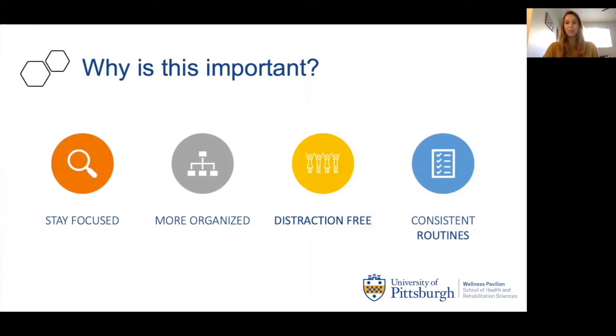Also, this will help you stay organized as you have all your necessary materials in one place where you decide to have your workspace. Another reason is that it's important to be in a space where it is distraction free, now that there may be other people in your workspace or other distractions. And by doing this, it'll establish more consistent routines just as you would any other workday.